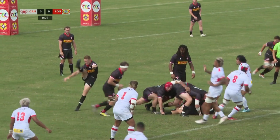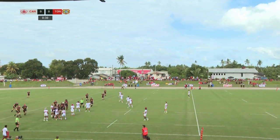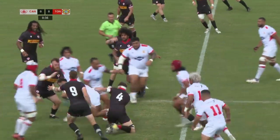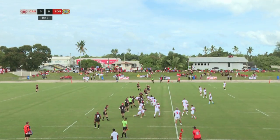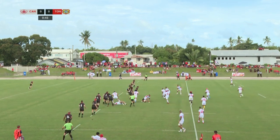And no doubt we'll see a box kick here, and certainly that's what they do. The breeze has picked up here, so I'm not sure if Canada is playing to win. It's obviously Tonga playing from right to left, and now they've got first use of the ball, and let's see what they do. There goes Big Ben carrying it forward, going over the gain line. That's exactly what we want to see.